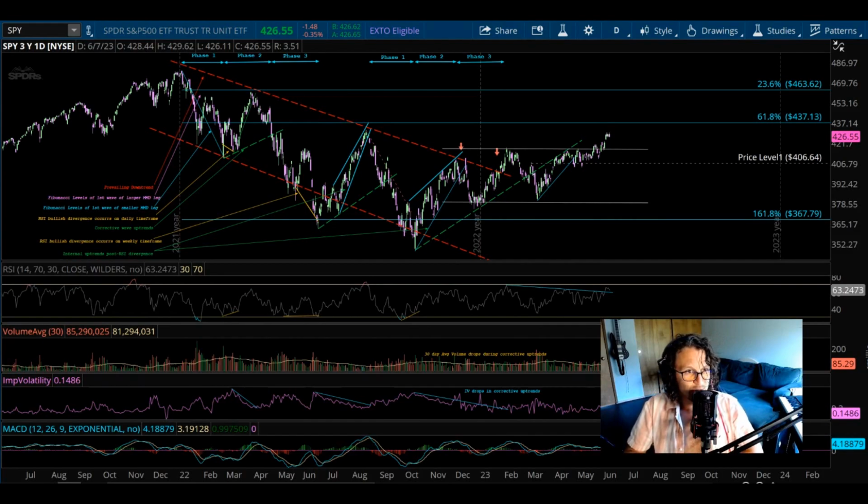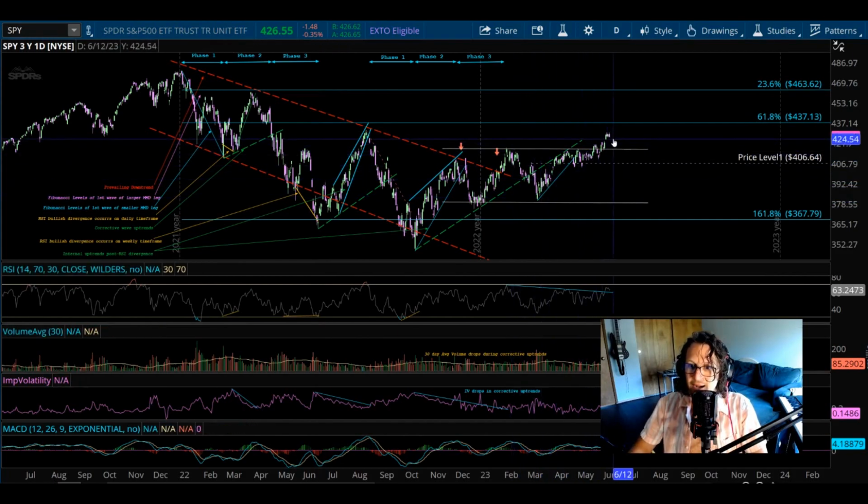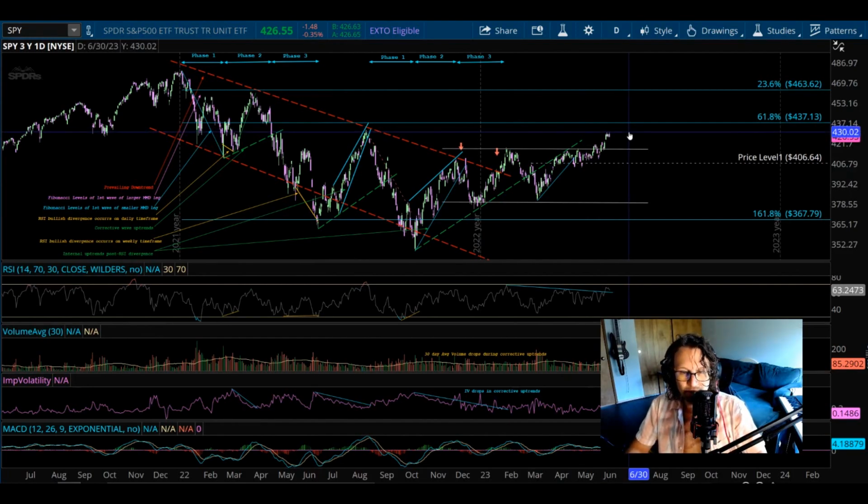Let's get going on the charts really quickly. I don't want to waste any time here. Looking at SPY, big channel break, heading higher, moving up, currently pushing against that 430 resistance, which I was expecting if we were going to continue higher before heading lower.